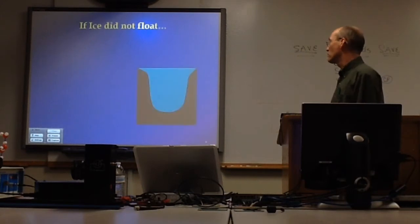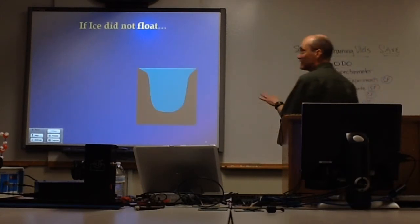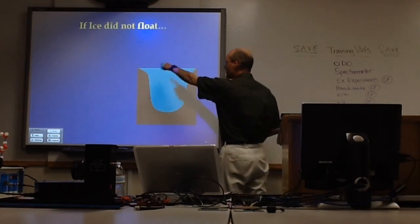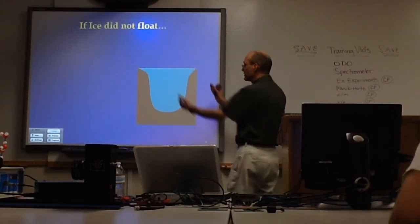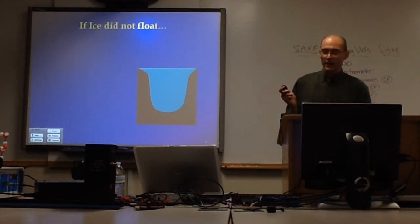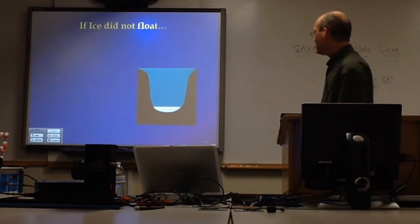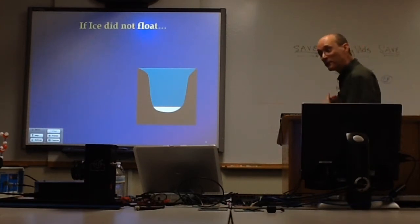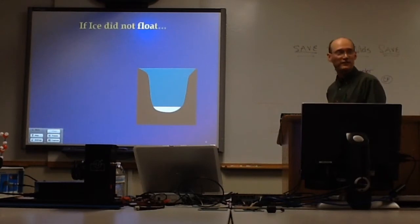Let's talk about something a little more real. Okay, this is my drawing of a lake. Use your imagination. We're looking at the side view, so this is the top of the lake, this is the bottom of the lake, and these are the sides. So what happens? Well, when it gets cold in the wintertime, maybe not here, but where I'm from in New York State, things start to ice up, right? Well, if ice didn't float, what's going to happen?